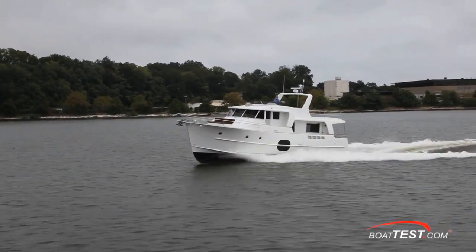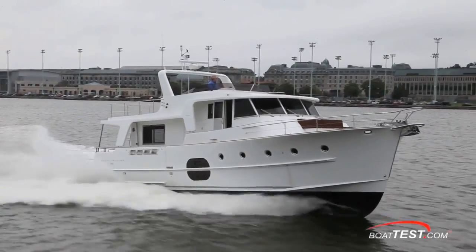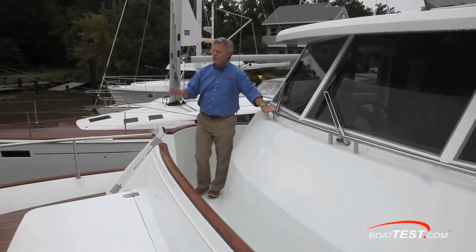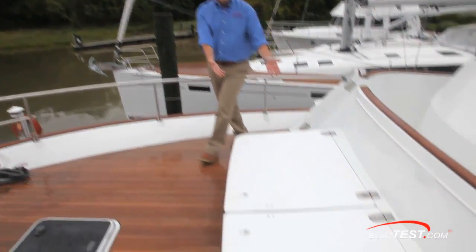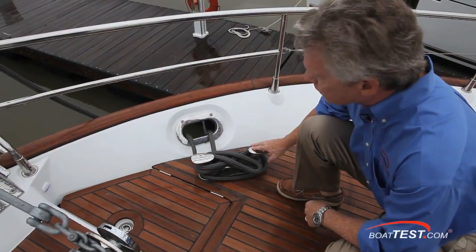Since the Swift 52 was designed for cruising, let's start with the exterior with an eye towards functionality. As we come forward from the helm, we've got a Portuguese bridge that wraps all the way around. Great place to be off watch. A walkthrough will get you to the foredeck, and of course if it's not a rainy day, you're going to have cushions on this seat so you have nice forward-facing visibility. Fully forward, look at the good-sized bollards we have here.